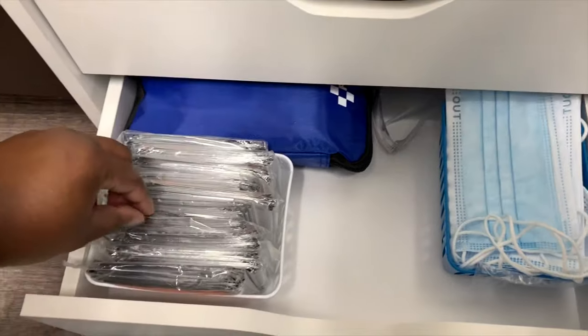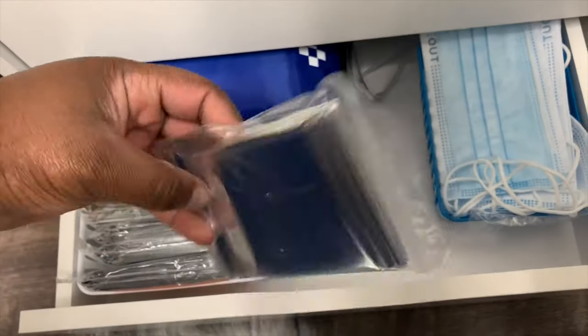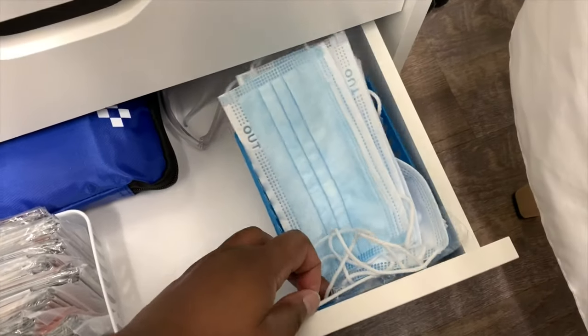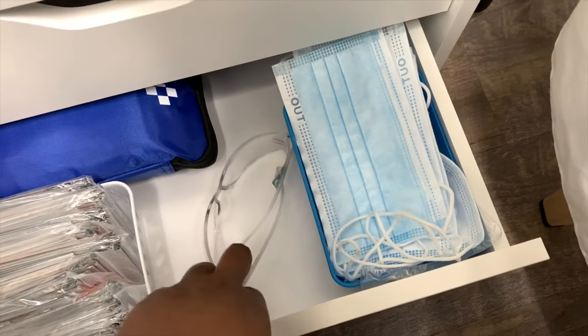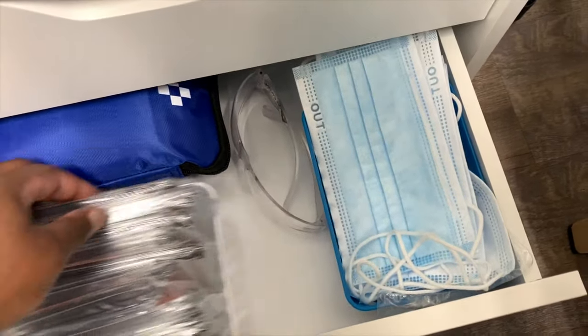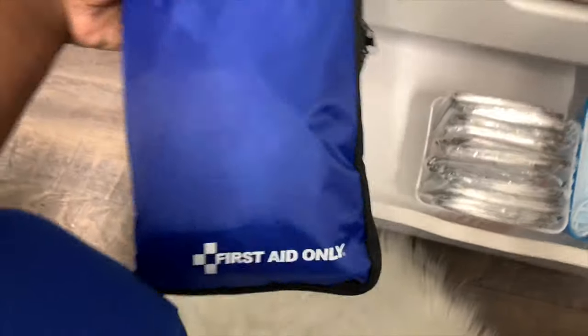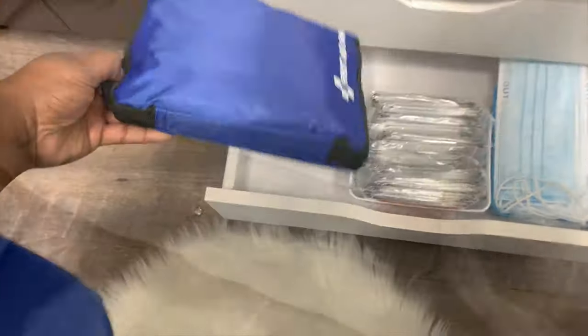And then in the last, I keep this metallic blanket for body wraps. I keep my mask and my safety goggles for the microdermabrasion. I also have my first aid kit that I got off of Amazon.